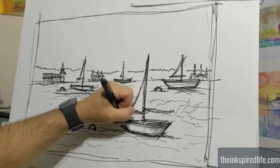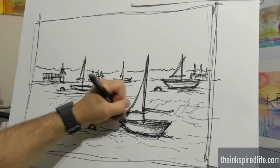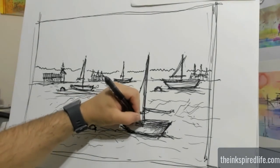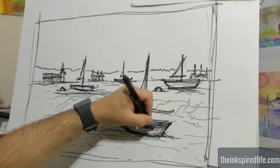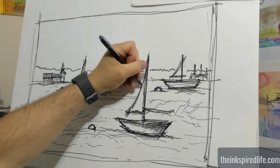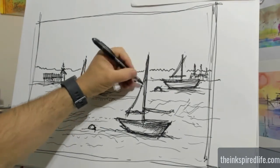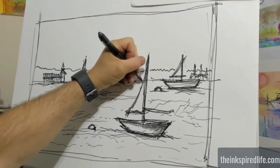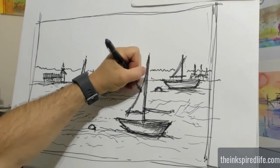I think you can see that. If you can't see that on your view, let me know if you can see that okay. So we got a little bit of texture on there. Let me do some on the sail area. Maybe in the sail I'm going to do the hatch technique I talked about and just draw some lines.